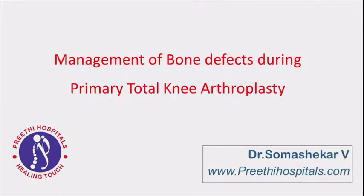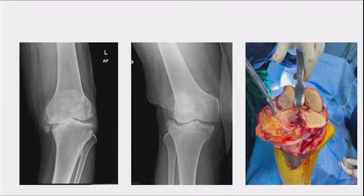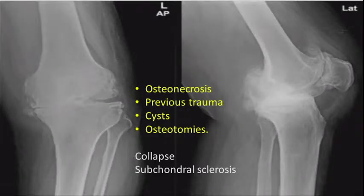Coming to the topic per se, management of bone defects during primary total knee replacement. We all know that depending upon the varus or valgus knee, the defect will be posteromedial or medial in varus, and it will be central in valgus knees. And how to manage them, and what are the reasons why we have defects: our patients come very late during the natural course of arthritis, and by the time they come here they have pretty bad knees. The reasons we have found are osteonecrosis, previous trauma, cysts and osteotomies. This leads to either collapse or subchondral sclerosis.